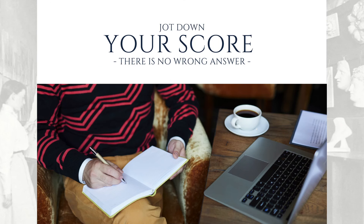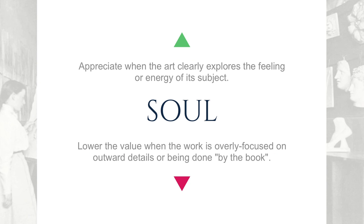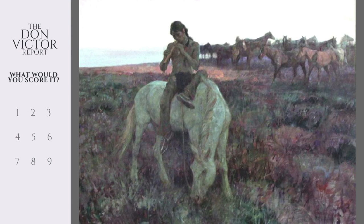Now, soul. Soul is a very interesting one. The way I articulate soul in an image is this. Is the artist more consumed with getting all the details and doing the artwork by the book in terms of representing the nouns in the image, or are they taking at least some time to appreciate the verb, or the energy, or the perception of what they're looking at, not just rendering what they're looking at?